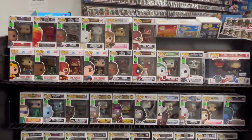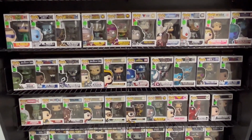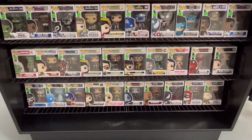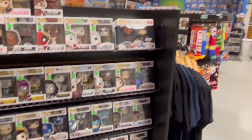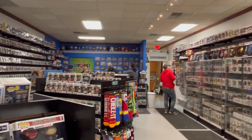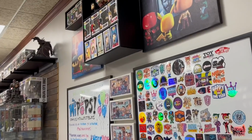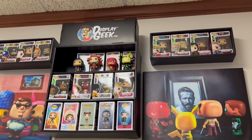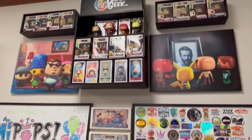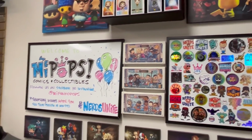Okay, so here's the DC, or more DC and Marvel. A couple of the older Marvel 80th year boxes there. Little overview. The glass cases on the side there we're going to show you in a minute. That's got some of the higher end stuff. We actually have some of the Display Geek shelves in my office. There's stickers.